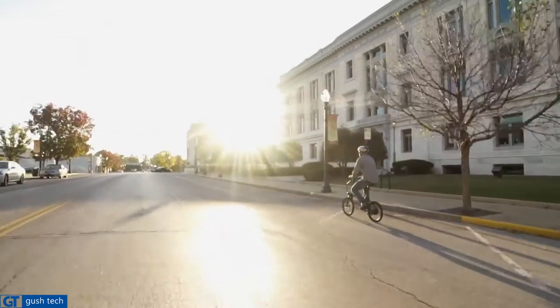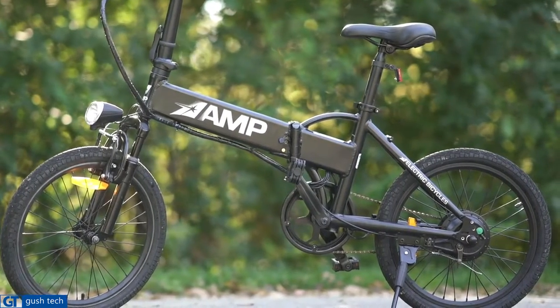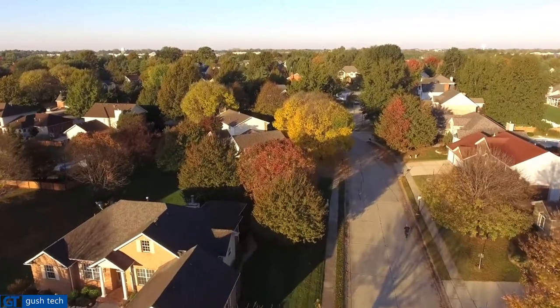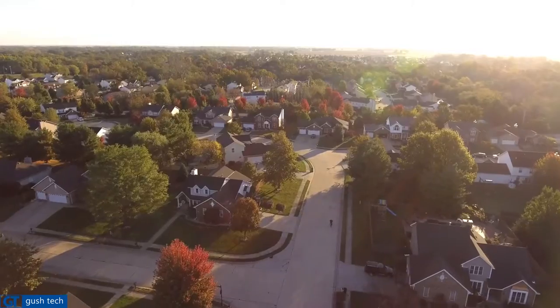Unlike other electric bikes that may have a small battery and a small motor, this AMP Errand has a 250-watt motor and an 8-amp battery. So you can go anywhere from 15 to 20 miles on a single charge at anywhere from 15 to 20 miles an hour. When it's time to charge the battery, you have a choice.